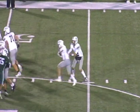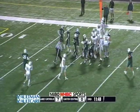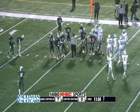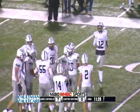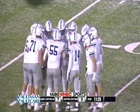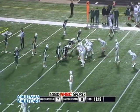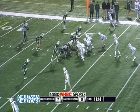So the guard pulled. Boy, they're blowing people off the ball there. There he is again. Got it all the way down to the 21-yard line. So Stiles, 29 yards on 2 carries there. Josh Stiles again, the ball carrier for Lake Catholic. So that'll be second down and 4, marked at the 22. Clock just underway here in the third quarter, and the Cougars are marching down the field.